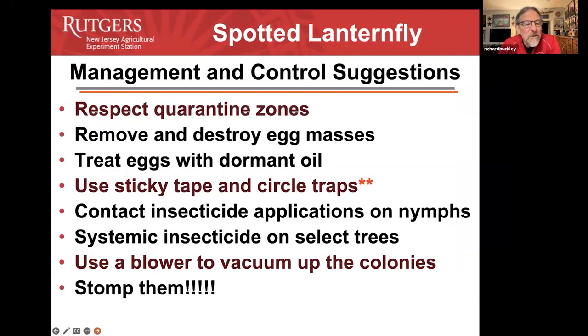Just to remind you, quarantine zones are important, checklists. And if you have a lot of them in your yard, make sure you're not moving eggs somewhere. Scrape and destroy as many egg masses as you can. Just take an old credit card and scrape the egg mass into a vial of alcohol. If you have eggs and you have landscape companies, have them spray your trees with a dormant oil, that'll kill the eggs. You have trapping tape and circle traps that are really effective.